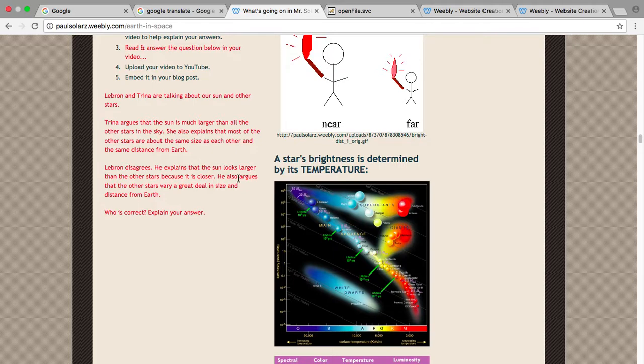LeBron and Trina are talking about the sun and other stars. Trina argues that the sun is much larger than all the other stars in the sky. She also explains that most of the other stars are about the same size as each other and the same distance from Earth. LeBron disagrees. He explains that the sun looks larger than the other stars because it is closer. He also argues that the other stars vary a great deal in size and distance from Earth. Who is correct? Explain your answer.